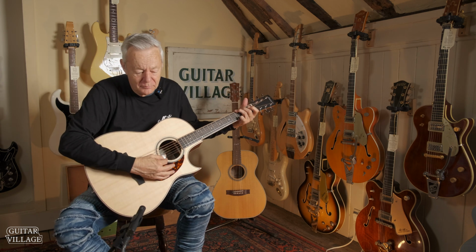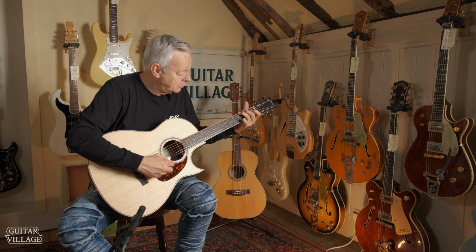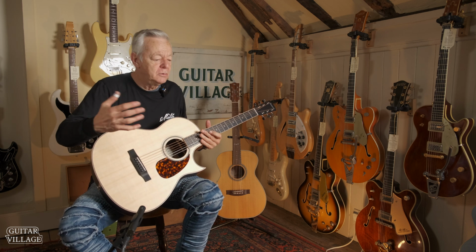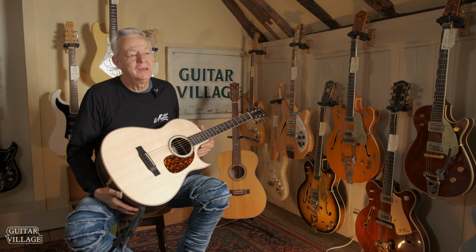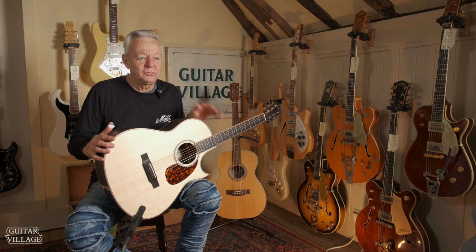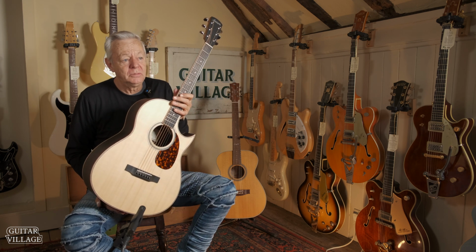So you can hear. Incredibly loud, even, sweet. It's got all the frequencies. So for my money, it's probably the best acoustic instrument in that price range that there is.